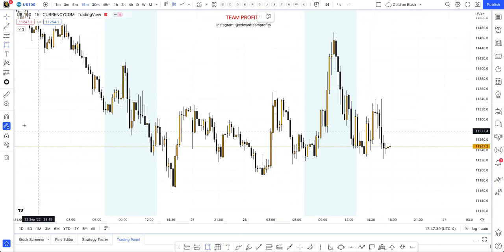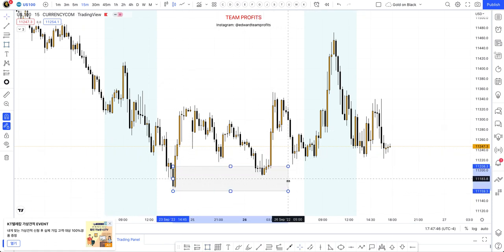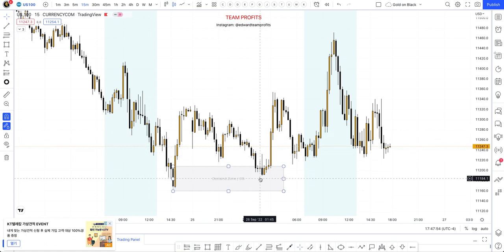I spotted this order block right here on a 15-minute, right? This came from last night. So I spotted that OB in there. It was a nice demand zone, and the market was somewhere here. I was expecting the market to get into the zone, to touch it, right?